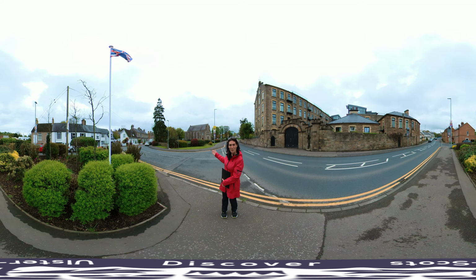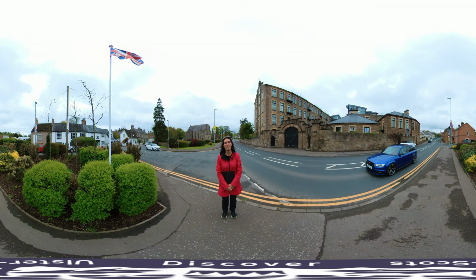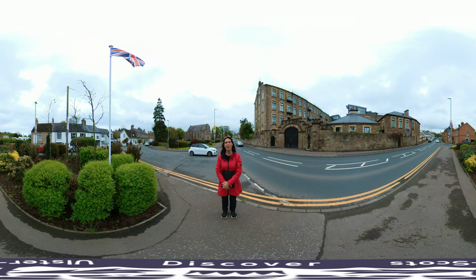The Andrews family are also remembered in this building behind me, but it's a more sad story. This is the memorial hall to Thomas Andrews Jr., who was a shipbuilder in the company of Harland and Wolff. Now, shipbuilding had first arrived in Ulster, really, with a Scotsman called William Ritchie, who set up a shipyard in Belfast in the 1700s. Fast forward through the Victorian era, and the geography of Belfast and the ingenuity of our businessmen saw the company Harland and Wolff rise and prosper to become the biggest in the world.